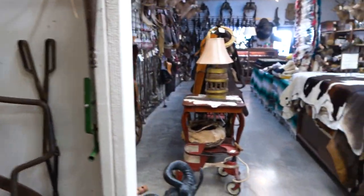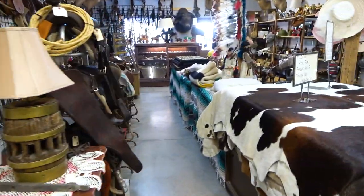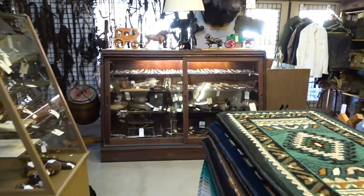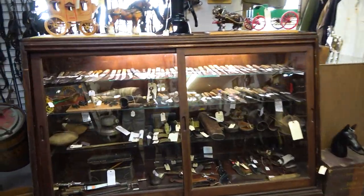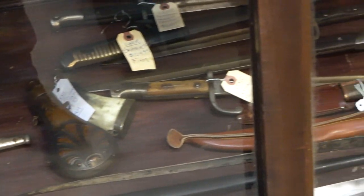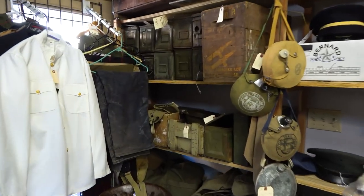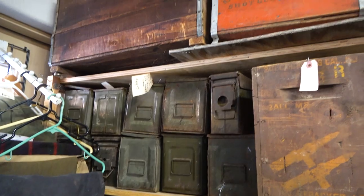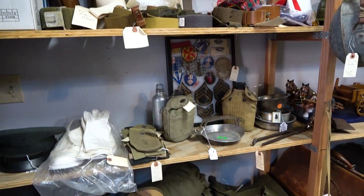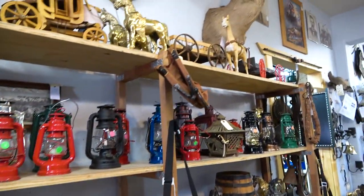So this place is actually located right on the historic Route 66. We had to come in on it. That's the road you saw in the earlier montage. Lots and lots of history here. Oh, that one's made of a tusk, it looks like. Some old ammunition containers. Some old canteens. Great place to pick up some cool stuff.